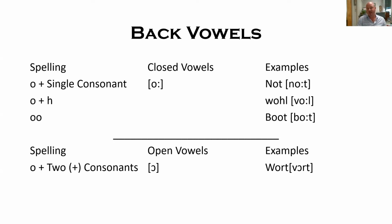The other pair that we have in back vowels is the closed O and the open O. So once again, an O plus a single consonant, an O plus an H, or a double O usually constitutes a closed or long vowel. Boot, Ohr, Boot, right? We can hear that it's closed. So this is like the word obey, obey in English.